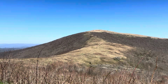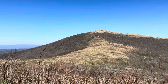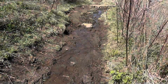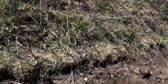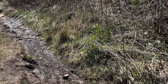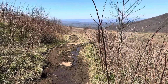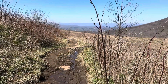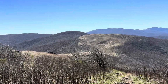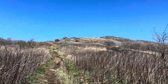And right ahead of me is Hump Mountain. We just did Little Hump. This is, I guess, regular Hump Mountain. Here again, the trail is a mucky mess. Looks like it's drier ahead, thankfully. Just gotta pick through this section. May look a short ways off, but that's a big climb. Just a little bit more to go.